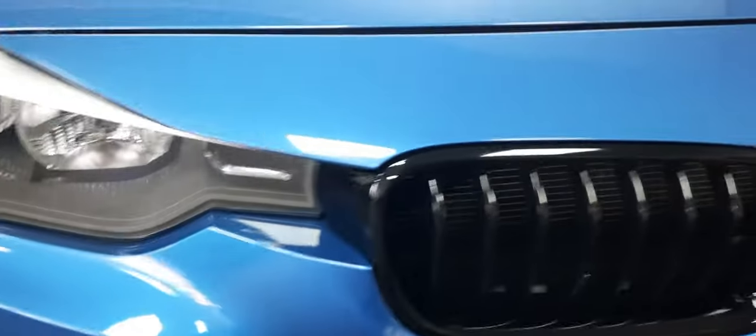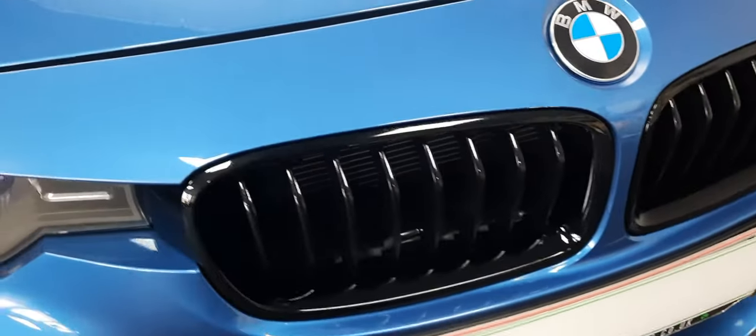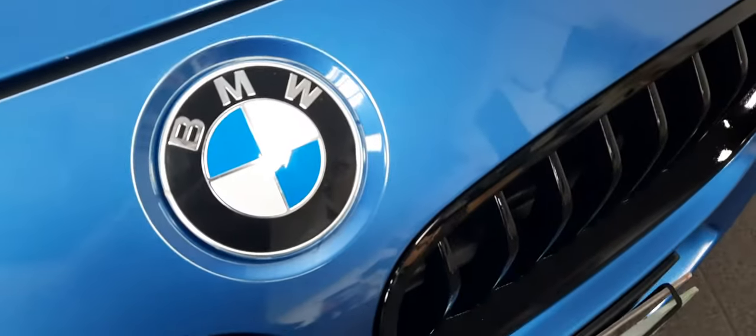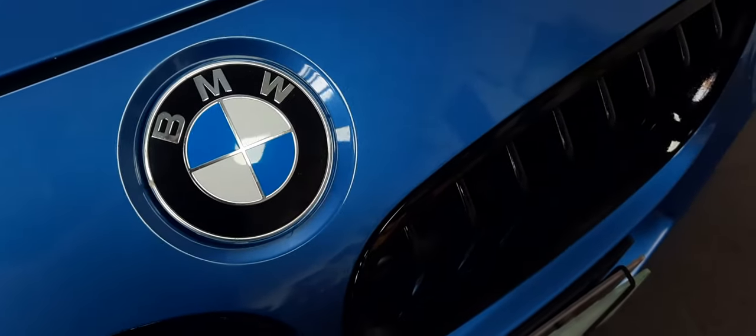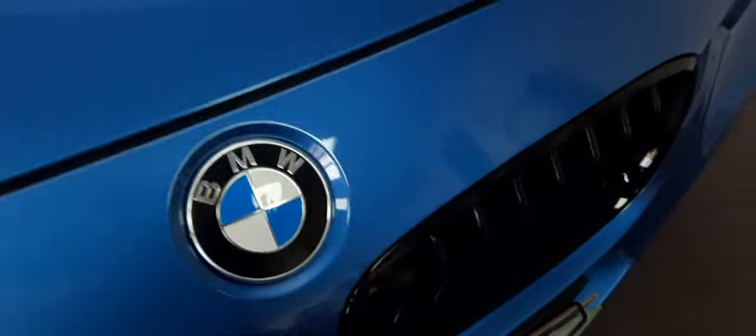Now all this is bookending our gorgeous gloss black BMW grille. You can see it right there, just shining so bright under our showroom lights. And of course the cherry on the top is our big BMW badge in chrome, white, black, blue, you name it, it's got it on there, and it's in terrific nick.